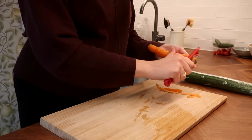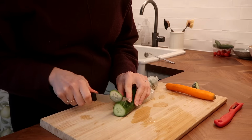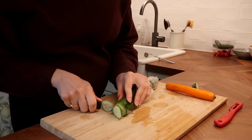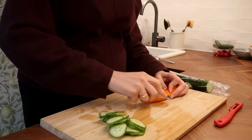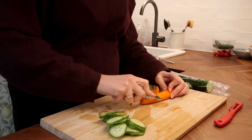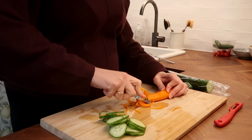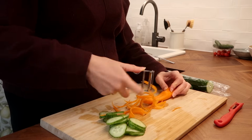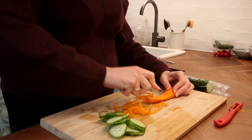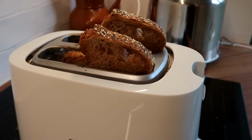I need cucumber and carrots. Slice into thin slices. We're going to do these little matchsticks, just so that we get a bit of texture variation in there. It's always nice. I'm going to do about half a carrot, I think. Toast is done, so let's assemble this sandwich.